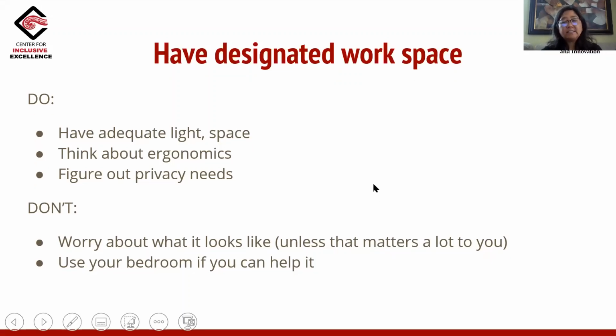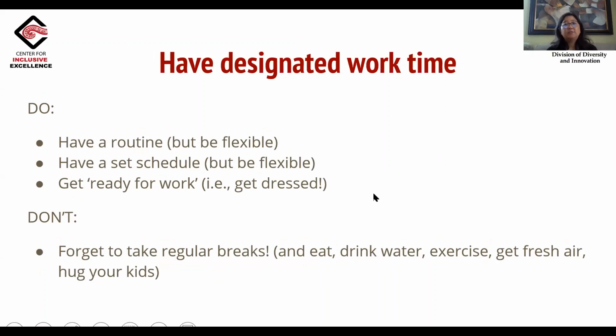In addition to having designated workspace, it's also important to have designated work time. That is, working from home gives us a lot of freedom, right? So if you have any tendencies toward procrastination or getting easily distracted, that freedom can actually be a double-edged sword, right? It's tempting to think that you can get some laundry done or wash some dishes in between meetings, but those sort of home activities can really end up distracting you from getting any real work done.